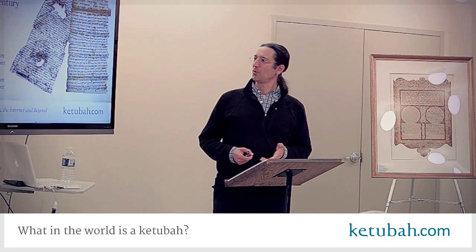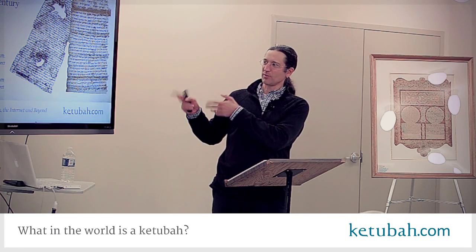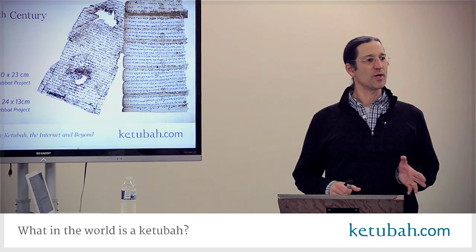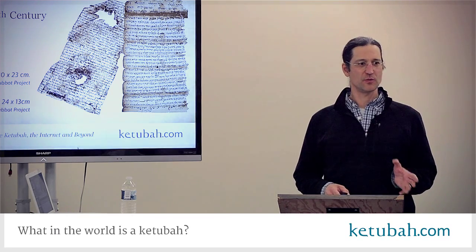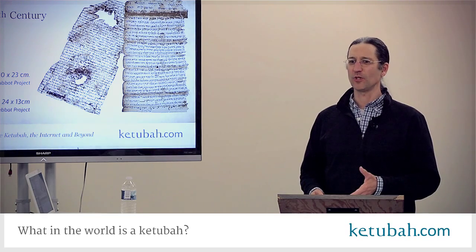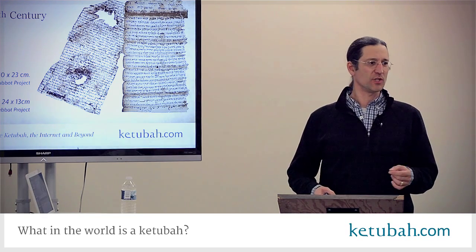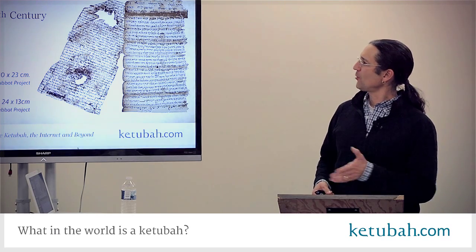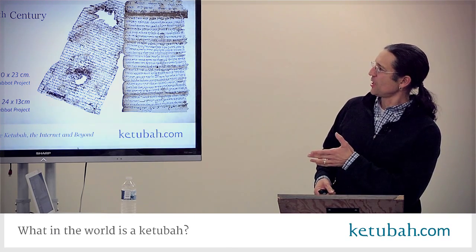The earliest Ketubot that have been found are not even on this slide here because I could not find an image. The earliest are from about 450 BCE. It's been recently discovered in an excavation in Israel, and apparently the text was written on some sort of a clay tablet. Fast forward to the year 1023.